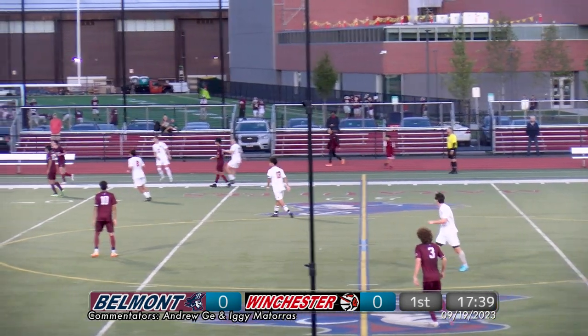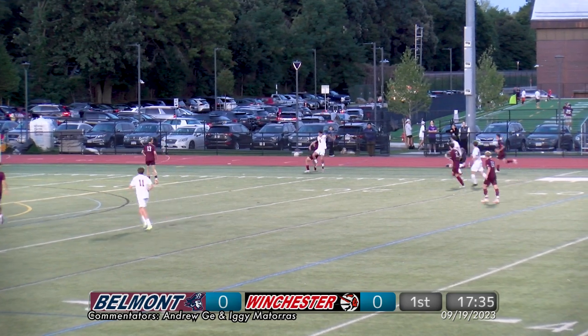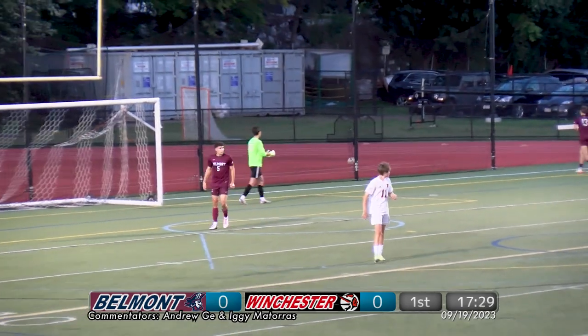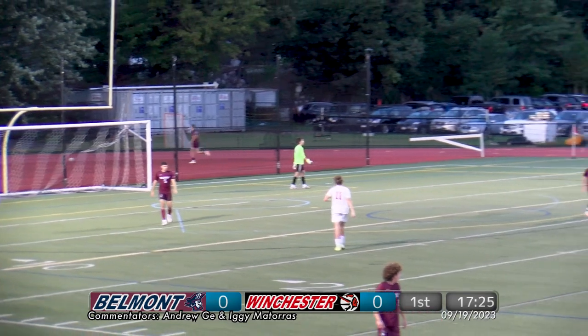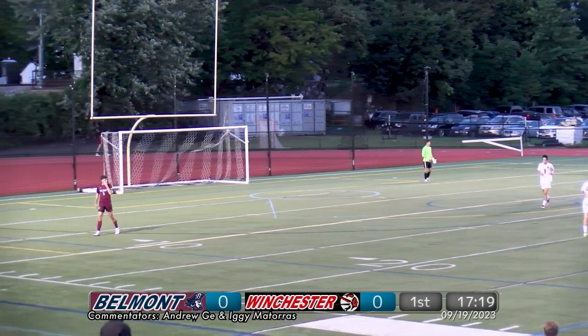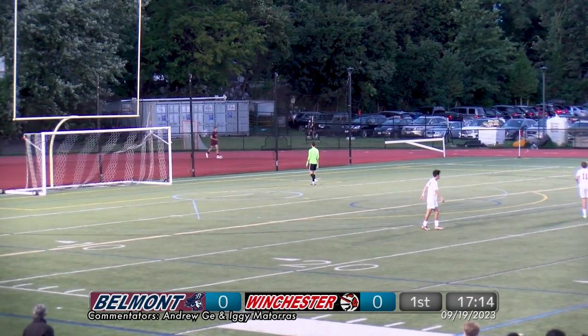Long throws is a good tactic that you really want, a guy on your team that can do that long throw. And now Winchester, number 9 driving forward and takes a heavy touch that doesn't end up going anywhere. And we've seen in the last 5 minutes great chances from both teams. Goal scoring opportunities from both teams. So great, exciting match that we have here. Great night of soccer, boys. Great night of soccer.